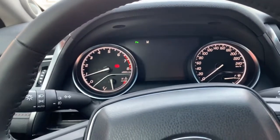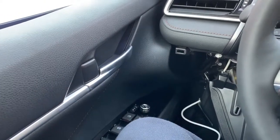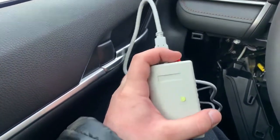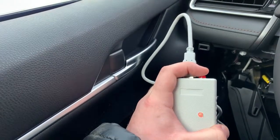With the engine running, we activate the center lock system and try to unlock it again. The center lock system will not unlock. That is, the Unlocker command fails.